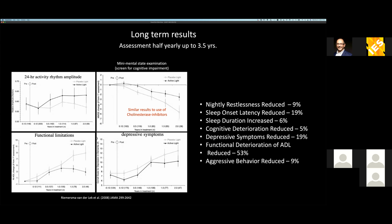Some of these percentages may seem moderate or small, but you have to understand that this is all happening together. So you're layering on all of these improvements. Getting all of these percentage improvements across the board has a tremendous impact on somebody's quality of life. The big one, though, is functional deterioration of dementia patients: 53%. That was similar to the improvements that we see with the standard dementia and Alzheimer's drug regimes that people are on currently. So we were able to see an improvement just with a modest change of lighting that was similar to the improvements we see with medical intervention with drugs.